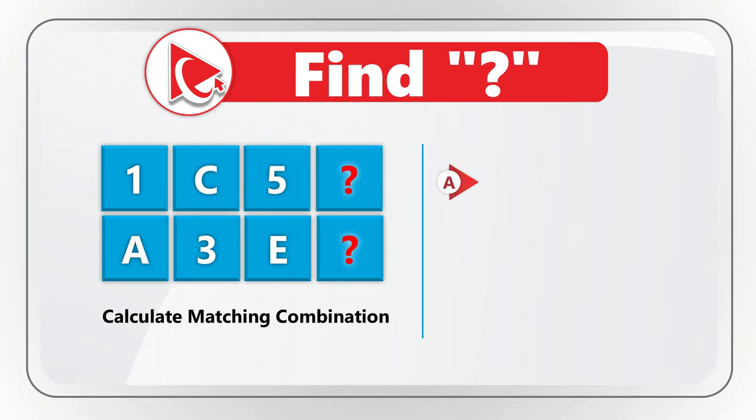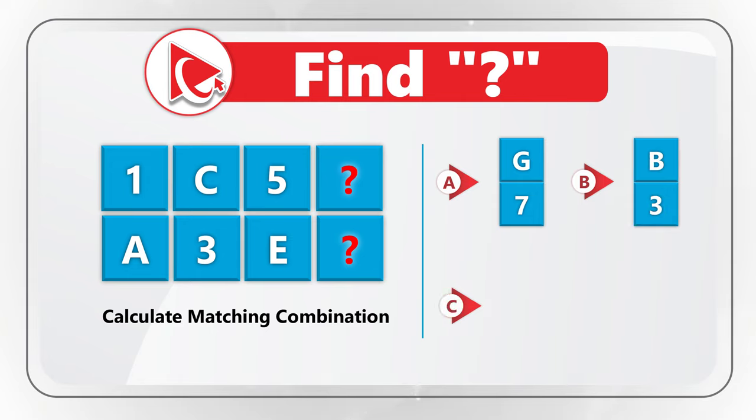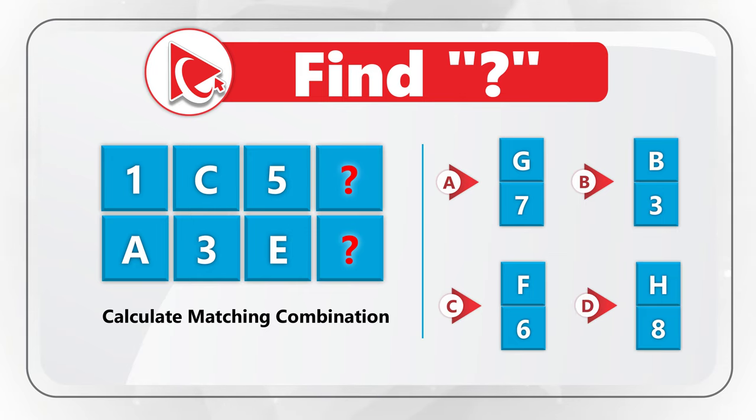Choice A, G, 7. Choice B, B, 3. Choice C, F, 6. And last but not least, choice D, H, 8. Take a close look to see if you can do the calculations.